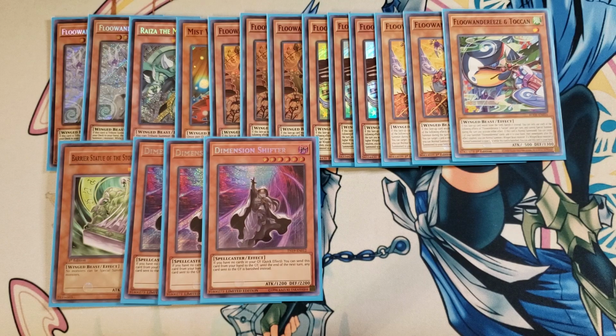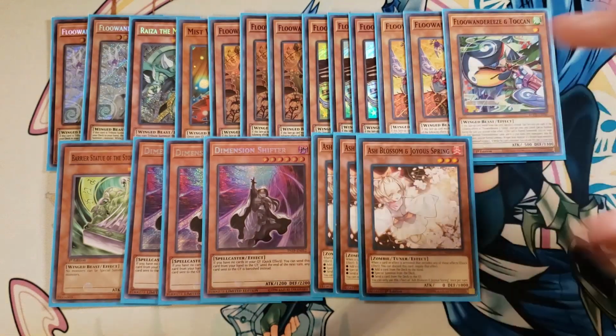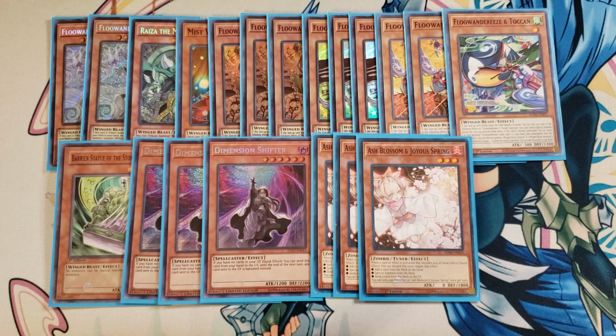We then play 3 copies of Ash Blossom. I like 3 copies of Ash Blossom because if I don't draw into the D-Shifter, I can always use Ash Blossom to stop my opponent's plays and from them touching the deck and getting searches, so then I can lock them down with a copy of Impin plus Storm Barrier Statue, which is a really good combo.